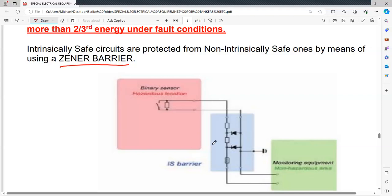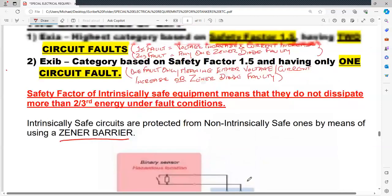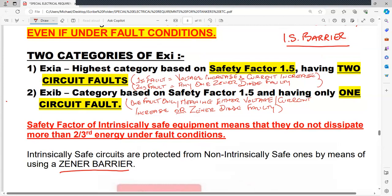The first fault could be because of your short circuit over here causing the current to increase, or the voltage over here due to something in your accommodation side, the voltage has increased. And the second fault is any one of these barriers has gone faulty. Okay, that is the two fault, two circuit faults. EXIB, where there is only one circuit fault, that means instead of having two zener barriers, two zener diodes, you'll be having only one zener diode.